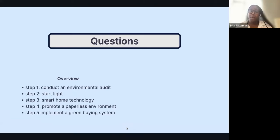It's a win-win situation. You can show your residents that you care about being sustainable in our environment while also saving yourself and your building a lot of money in very simple improvements.